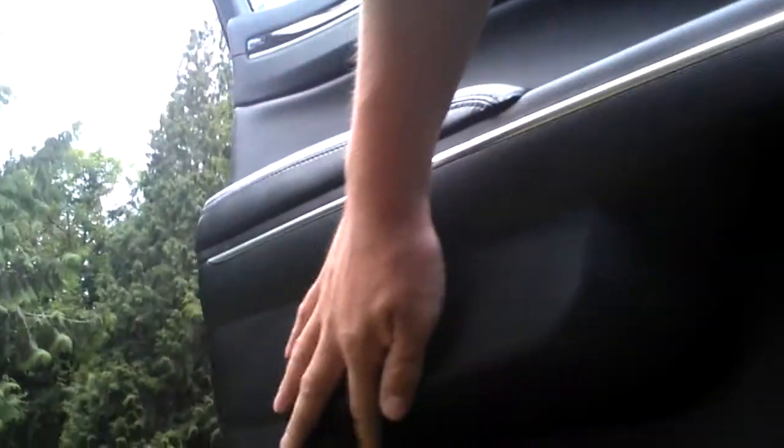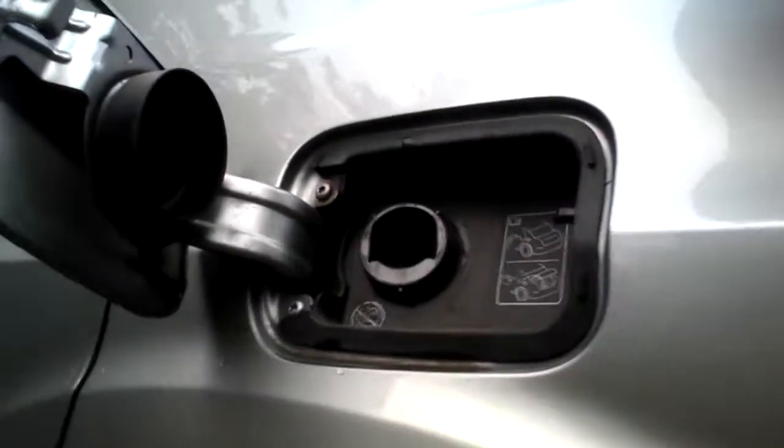And oddly enough, while all this stuff is here, this is your hood latch. Your gas flap releases from the door. Look at this, right down here, right over your tray. So if you have something there and it bumps the button, your gas flap randomly comes open. Nice thing about that though, the fuel door is capless, so you don't have to worry about leaving it on your trunk like I did on my Camaro once.